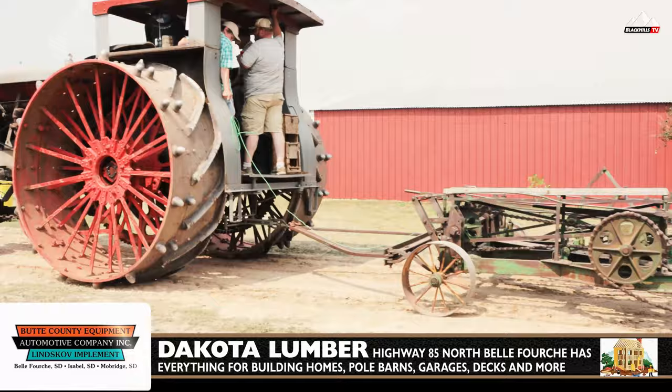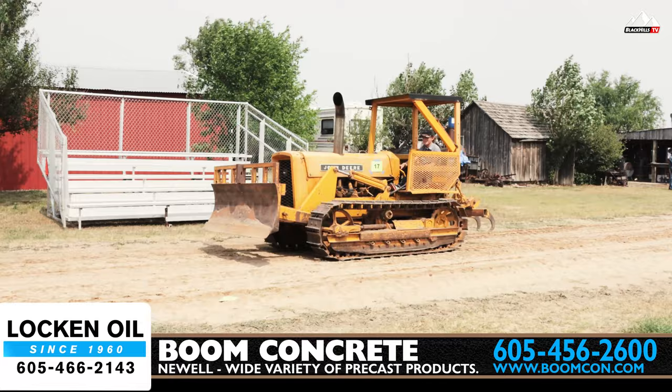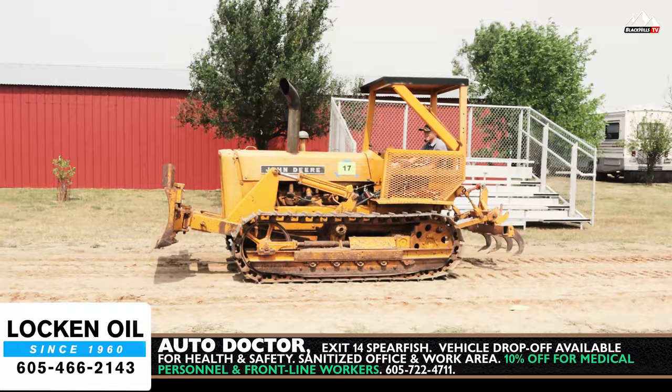Following the Avery is a 1955 John Deere 440 crawler, owned by the Andrew Vick family. Andrew's son Darius is doing the driving today. This 1955 John Deere 440 was the industrial version of the 430 crawler.